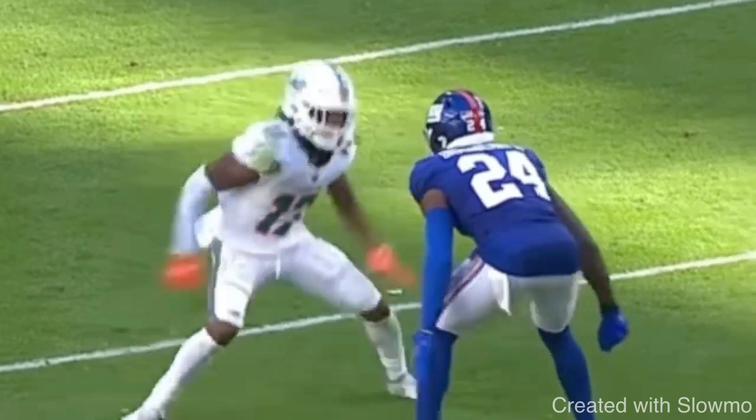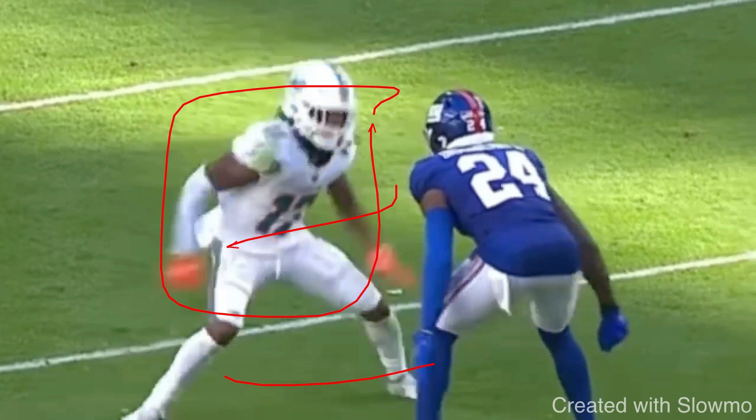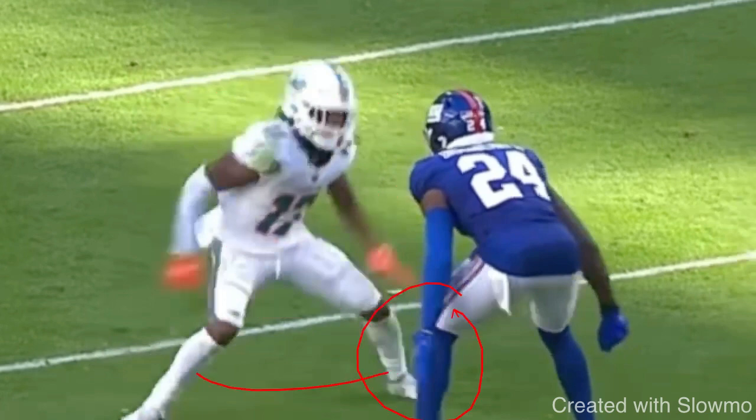And that's why it's important that we get to this balanced position that I'm talking about right here. So when I come off and I split, I should be able to push this way and take an inside release, or I should be able to push off of my right foot and take an outside release. Because what if when we split, this DB seals the inside hard? Like, let's say he steps with this foot, he really tries to take away the inside release, and I've got to still run this post route.